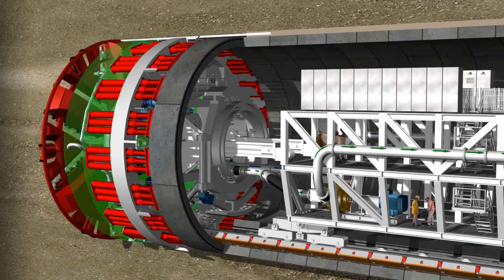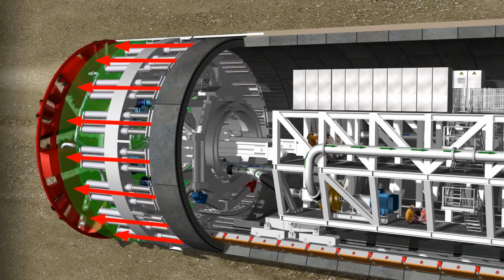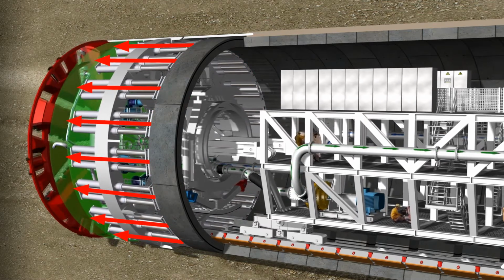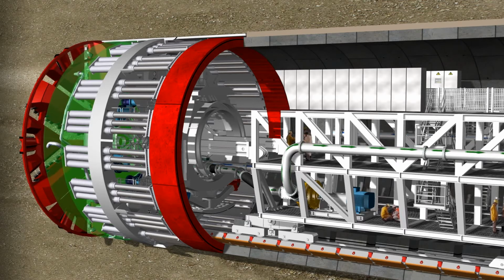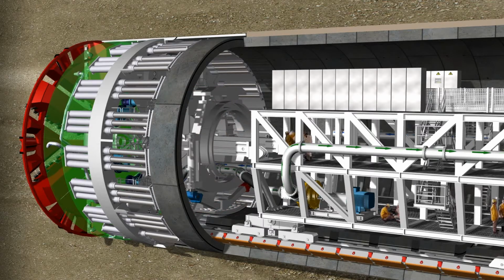19 triple hydraulic cylinder presses produce a maximum thrust force of 203,066 kilonewtons to move the mix shield forward. The cylinders brace themselves against the last previously installed lining ring and push the mix shield ahead. The erector lifts the individual concrete segments and positions them precisely for installation.